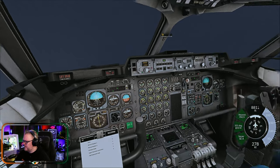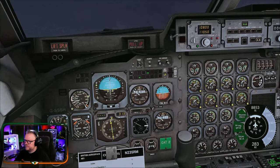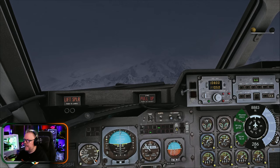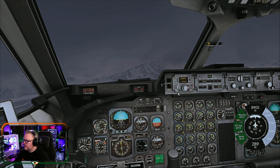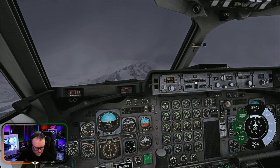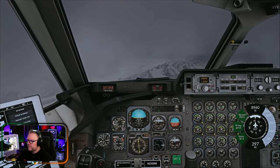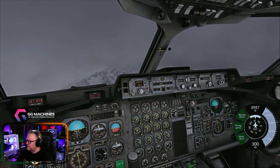Now let's see what she's going to do, right? Speed is creeping up, bring her down a bit. Big mountains ahead, look. Okay, so we want a teeny tiny little climb. V speed. Bring us up a smidgen. There's 9,000. Let's go a little bit higher. Call it 11,000.